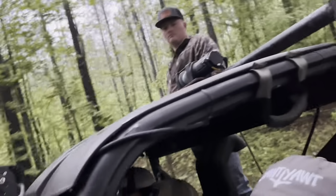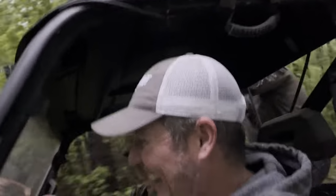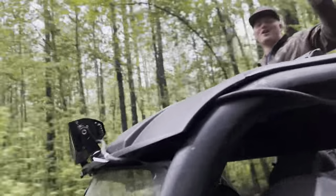But first, we got to be able to get down there. The winch is broke, and it's a lot of mud. So let's roll. Good up there. Hey, come on. Are you good? Doing good.